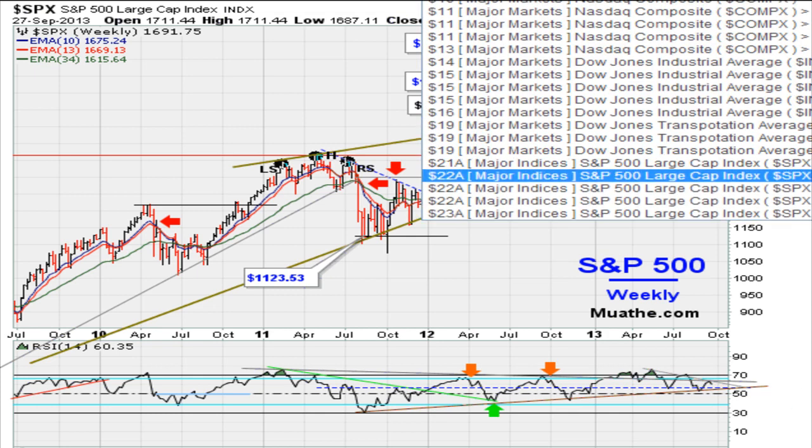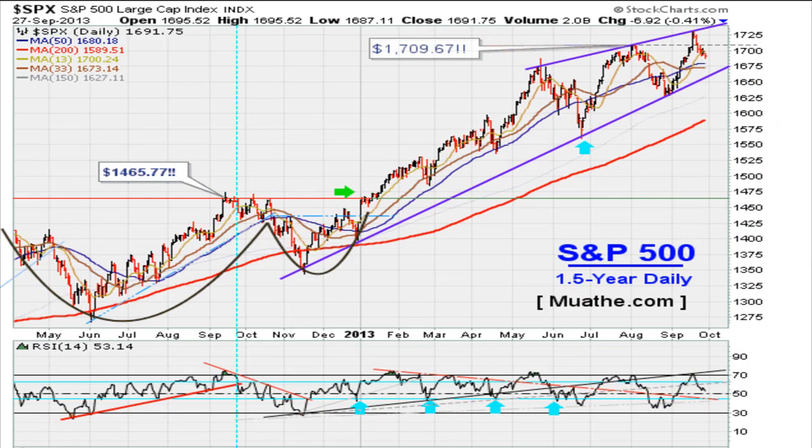On the daily for the S&P 500, you see it's very close to 50 right there, trading at 53. So that opens the possibility of joining the Dow and moving back below 50, which would mean that it's going to test at least its 50-day moving average. So we'll see what happens. Remember, the Dow has broken its 50-day moving average. The S&P 500 might be next.